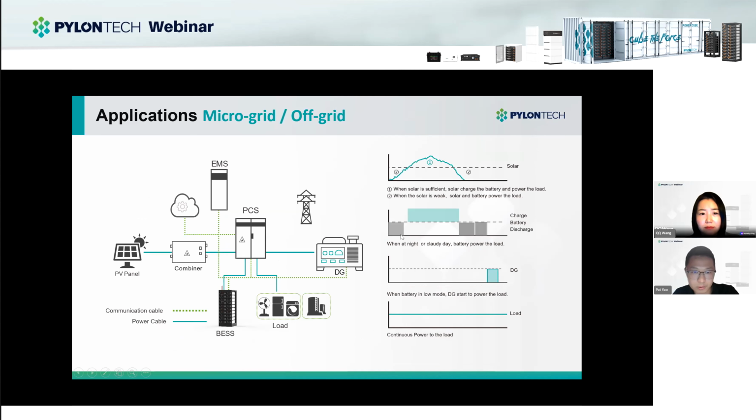And also for microgrid and off-grid, I think this is more popular now, because we've done a lot of projects with this kind of microgrid system. In some remote areas, the PCS can have a standalone mode, forming the grid for the whole system without utility, and also working with a diesel generator. Normally the diesel generator works as a backup.